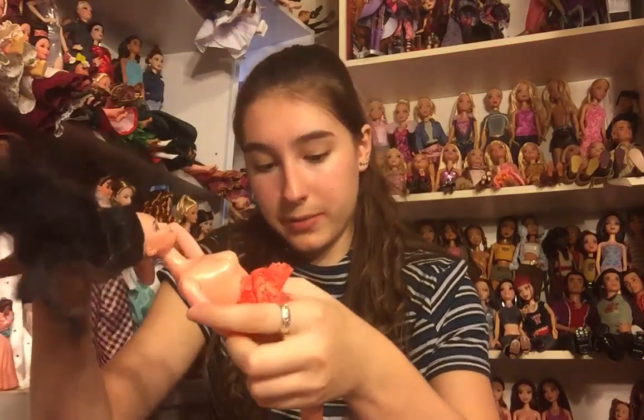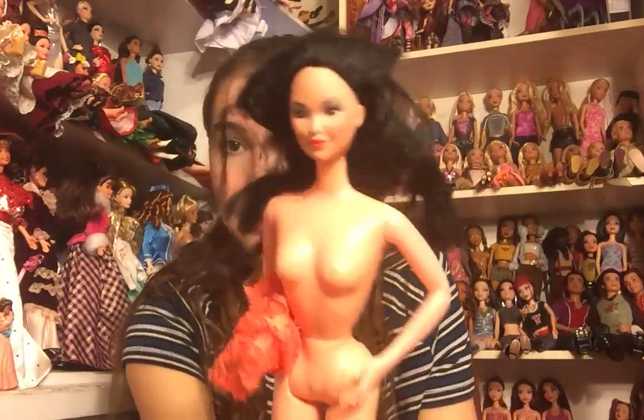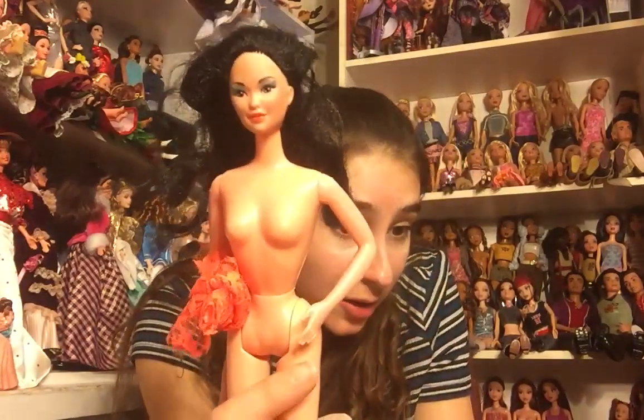Okay, who's next? Ooh, we have one of the Barbie and the Rockers Kiras. It's really funny because I think I just bought this doll from a garage sale. I don't know if it's the same one or not, but she has orange wrapped around her arm for some reason.